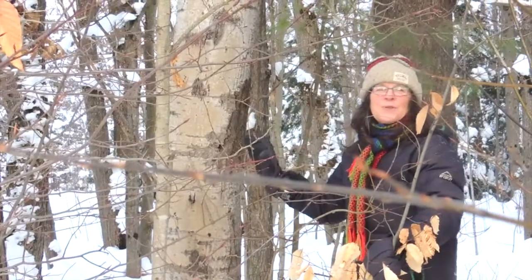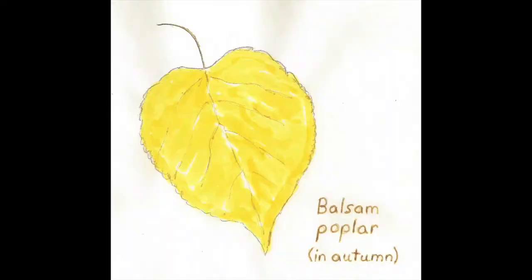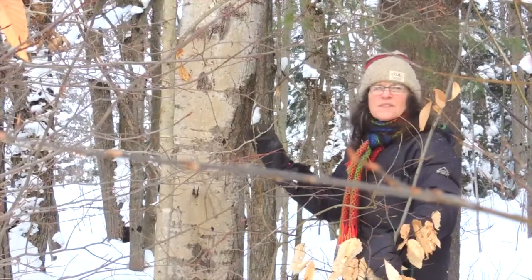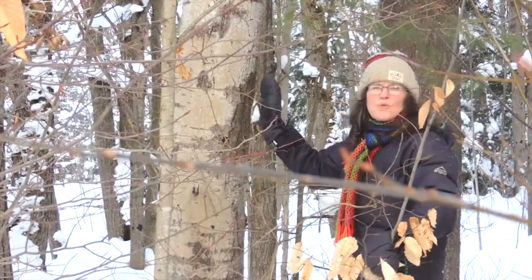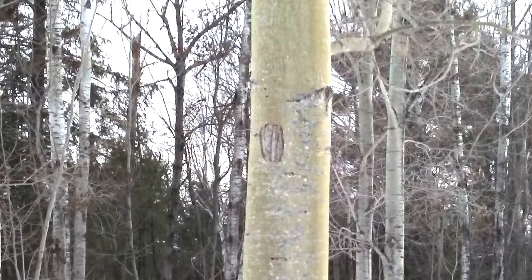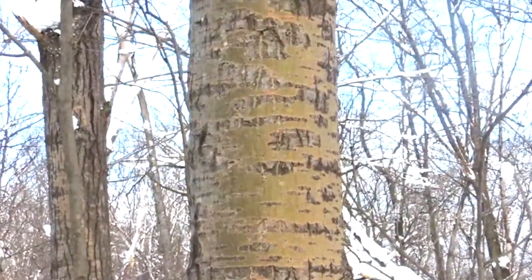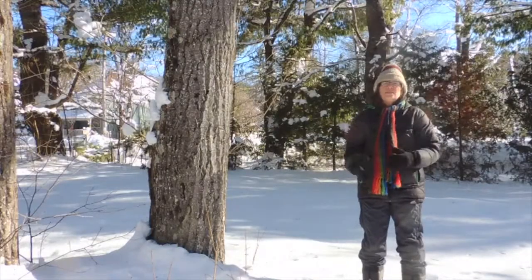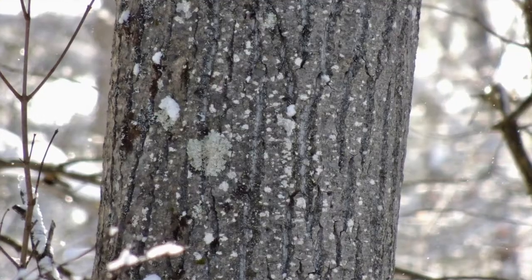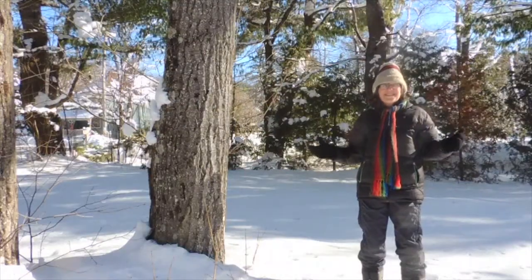Poplar tree bark is smooth and light with some dark spots. There are 3 kinds where we live: balsam poplar, trembling aspen, and large-tooth aspen. The balsam poplar has a large, straight trunk and a narrow crown. Its bark is greenish and smooth when young, but gray and rough when it gets older. Large-tooth aspen has light green or yellow-green bark when young, which gets dark and gray and deeply furrowed when it gets old, like getting wrinkles.